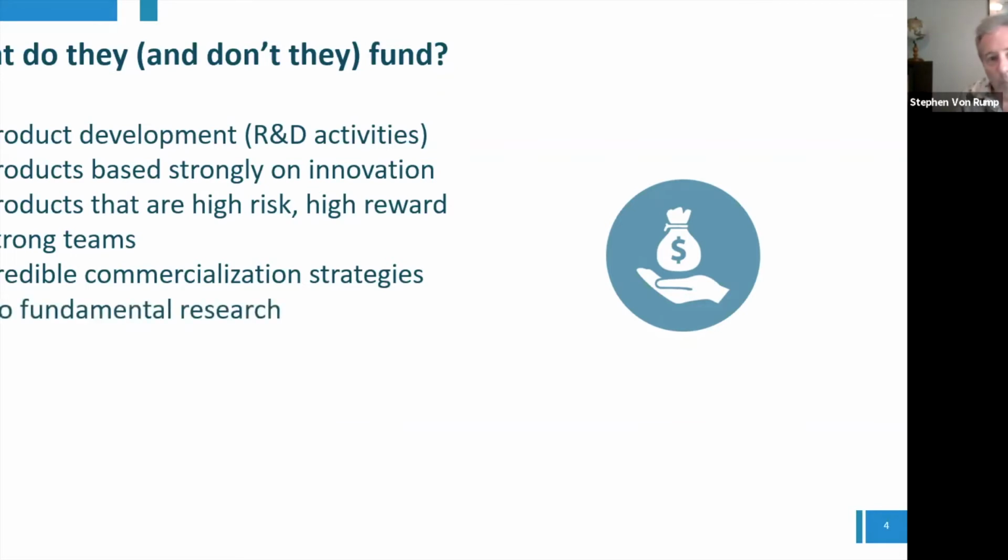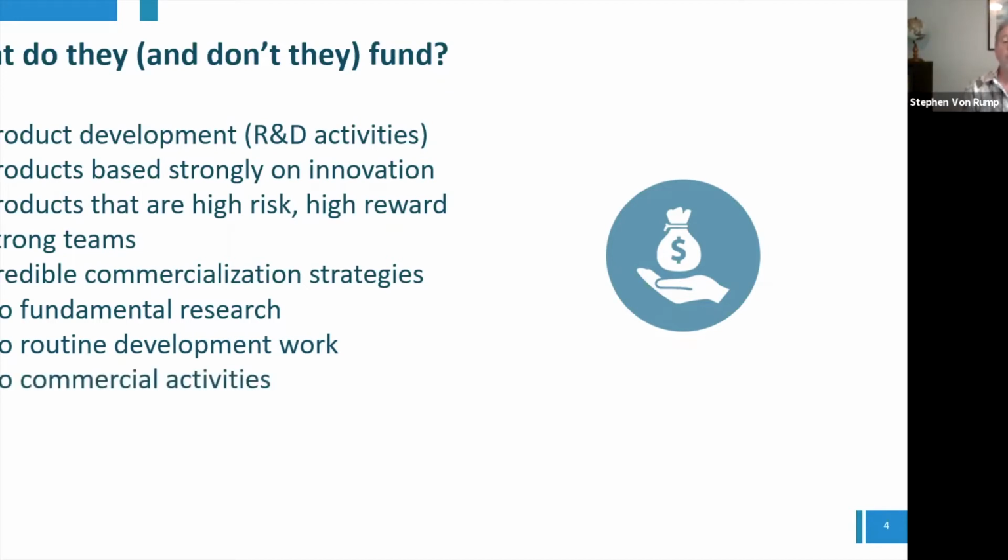They don't fund fundamental research. These agencies do, but the programs we're talking about here, SBIR, STTR, do not fund fundamental research. They do not fund routine development work. If you're just trying to make an add-on or a new addition to your existing product family, but it's not particularly innovative, it's not groundbreaking, that's probably not going to qualify. They do not fund commercial activities directly: sales, marketing, advertising, travel for customer visits, things like that.